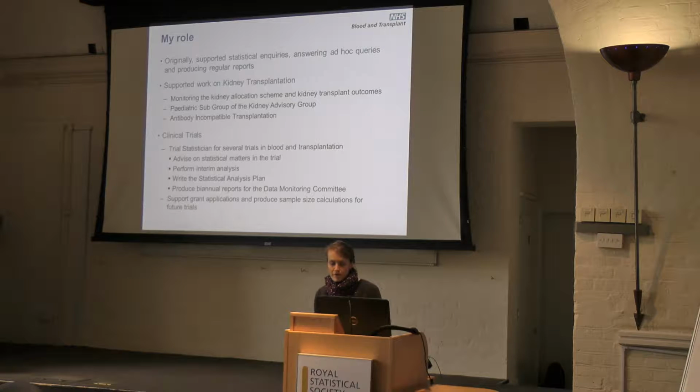And I also did a fair amount of work on a new, and quite novel, technique called antibody incompatible transplantation. Now, primarily, my role is in clinical trials. So I'm a clinical trial statistician for several trials in blood, transfusion medicine and transplantation.